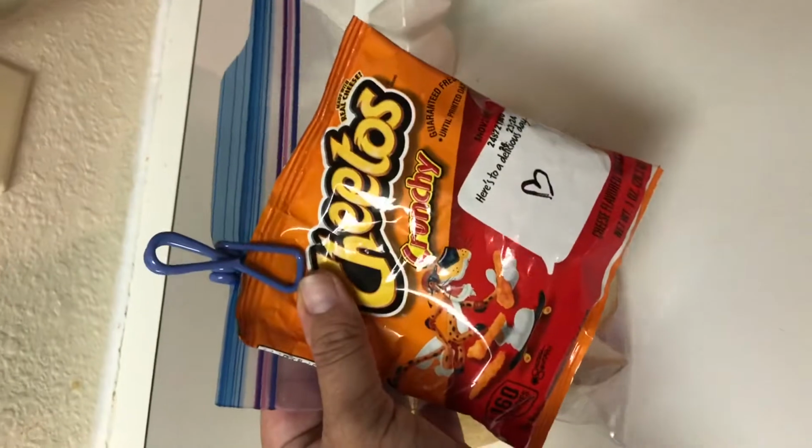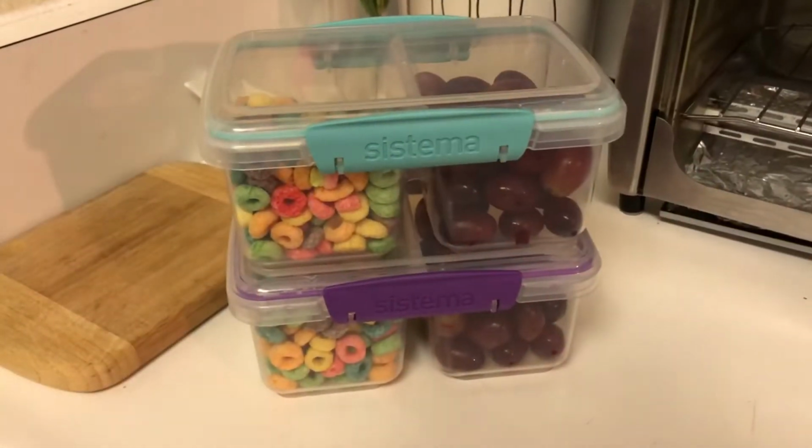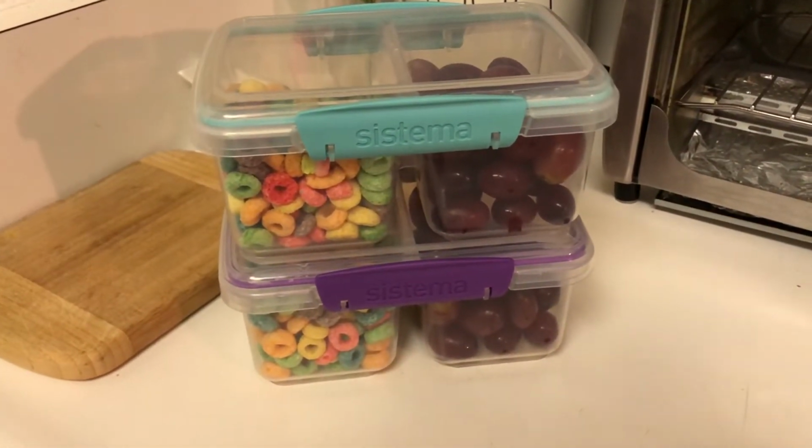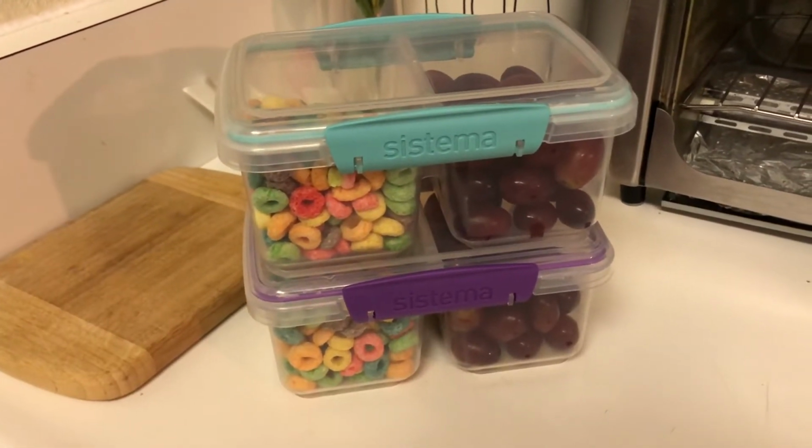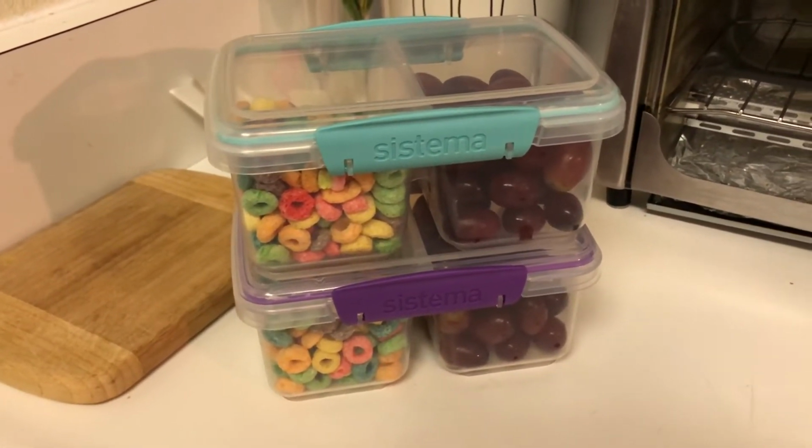Also, my daughter is a cheerleader and she has a game that's over an hour away, so I will also be pre-making the breakfast for my kids in the morning. It's just some dry cereal and some grapes.